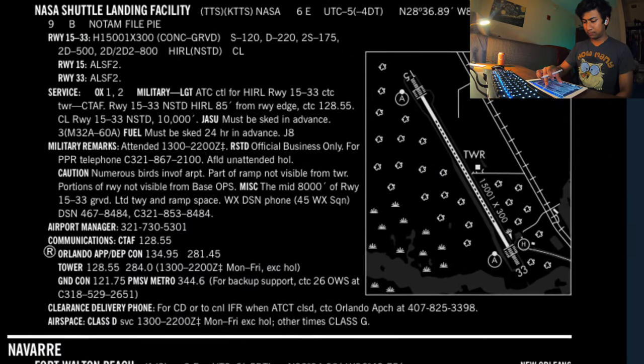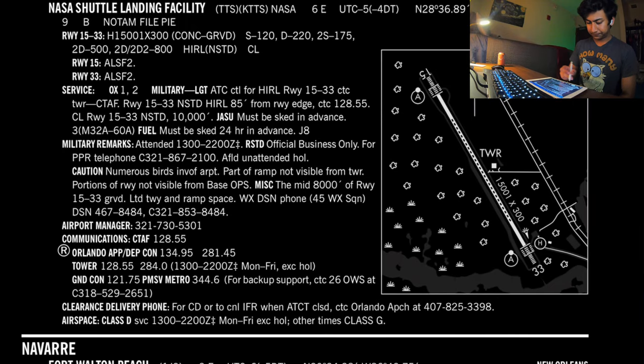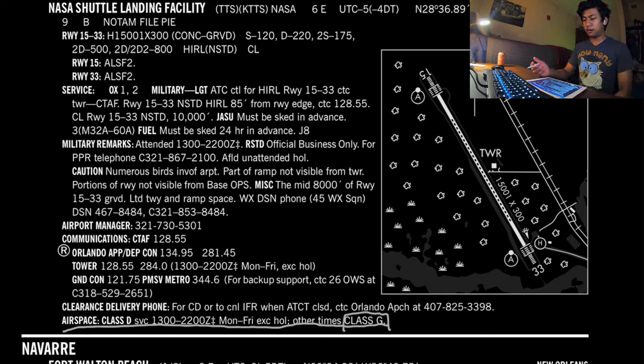If we look at the airport facility directory, it says that right here. So the best way to do it is to fly near the airspace and just contact NASA Tower, which is 128.55 right here. That's also the CTAF when the tower is closed, which it was when we flew.